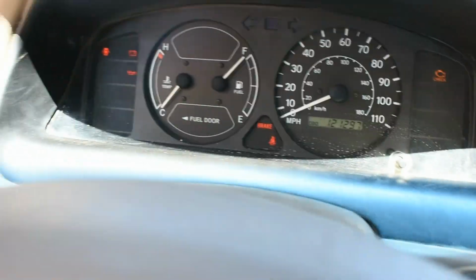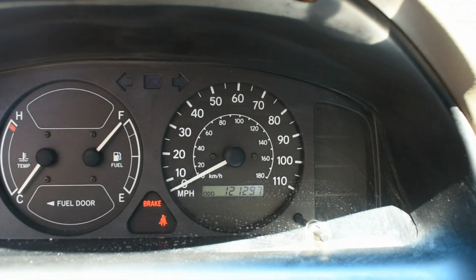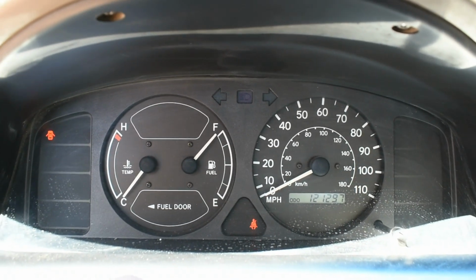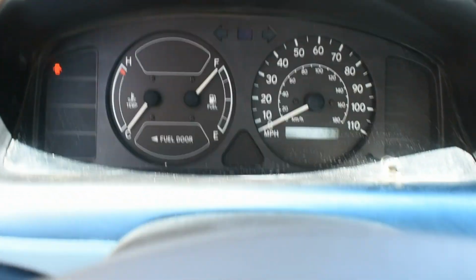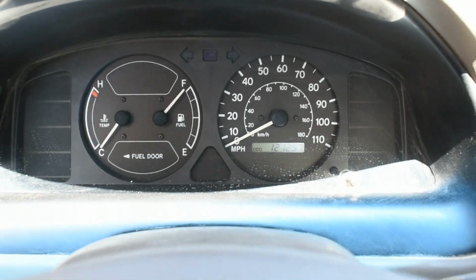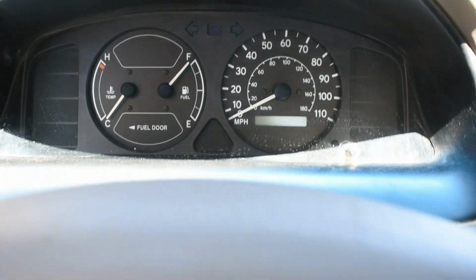121,000 original miles. Now, we'll go ahead and start her up. Push my little footsie on the clutch right there. Put one foot on the brake. Starts right up. No check engine lights whatsoever. That's just the emergency brake, that's the seat belt, and that's the door. So if we shut the door, the light goes off, and of course I'm not putting my seat belt on, but you get the idea. I'm gonna turn it off because I don't need it running right now.